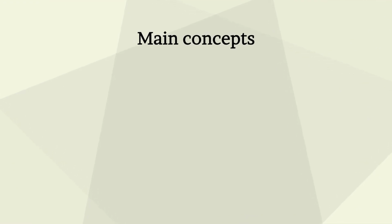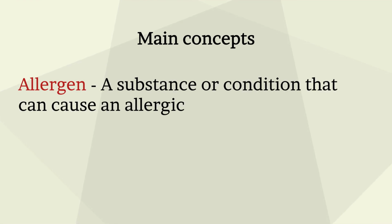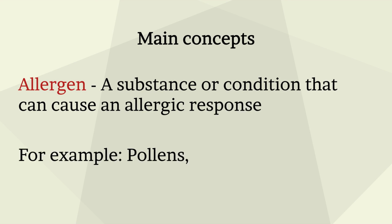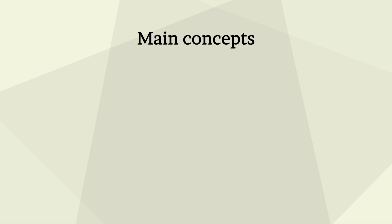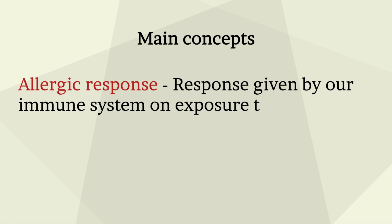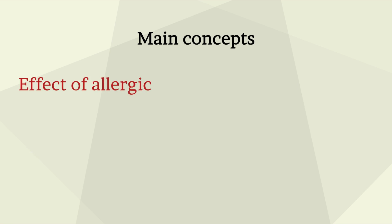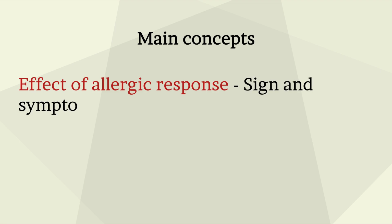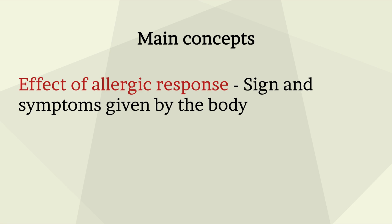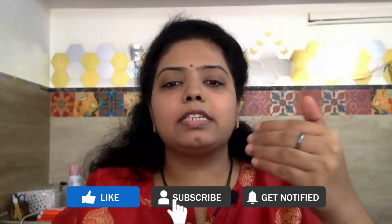So to summarize and to clearly understand, we have three concepts here. First, allergen. An allergen is a substance or condition that can cause an allergic response. For example, pollens, change in weather, etc. Second, allergic response. This is the response given by our immune system on exposure to allergen, that is production of histamine. Third is effect of allergic response. These are the signs and symptoms which are given by the body based on type of allergen. For example, sneezing, running nose, etc. So there can be different types of allergic responses, and allergic rhinitis is one of them.